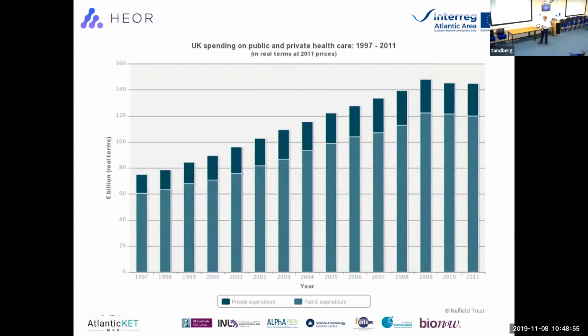Private expenditure on healthcare here in the UK has also tended to grow, but not by a significant amount in comparison to public expenditure, and that's just due to the nature of the healthcare market here in the UK. We know that private provision and out-of-pocket payments for healthcare services here in the UK tend to be quite significantly lower than public expenditure. It may differ in some of the systems within the European Union.